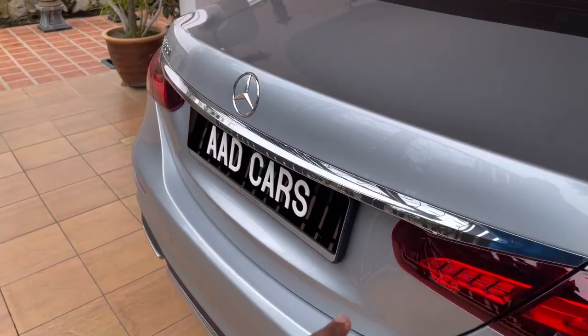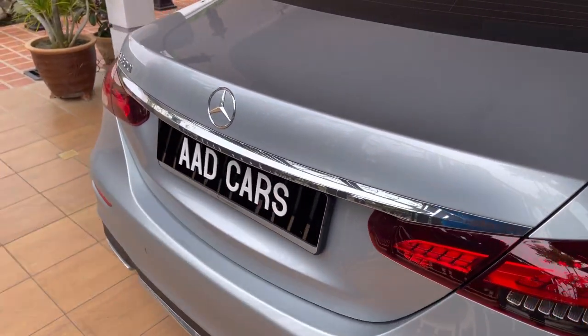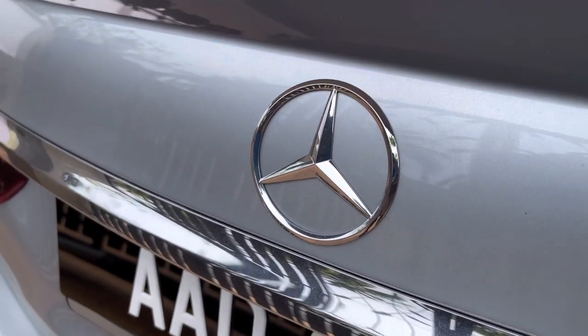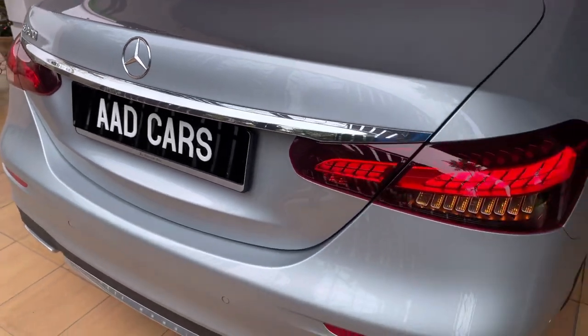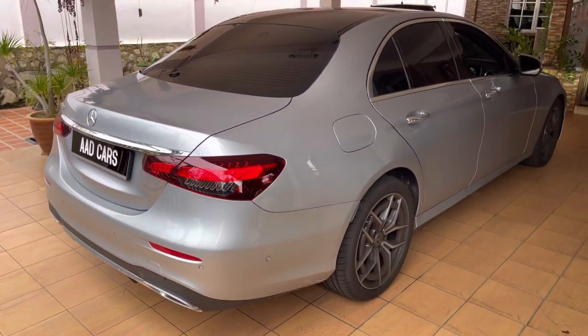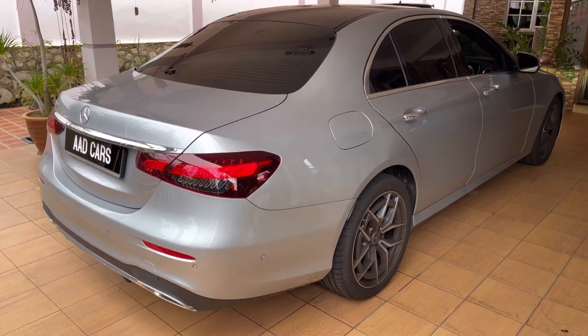So you get this chrome part as well, right here, running from right to left. And then you get your 3-point star right here, proudly presented back. So overall, I have no complaints for the rear end. Looks really aggressive. And from this angle, looks very nice too.